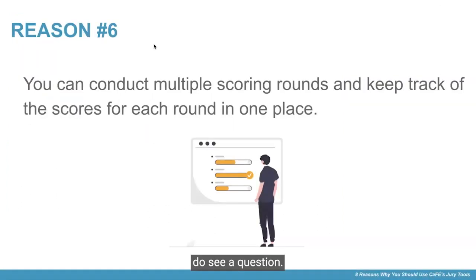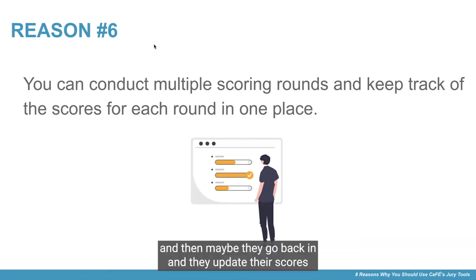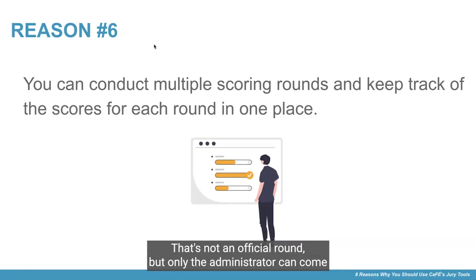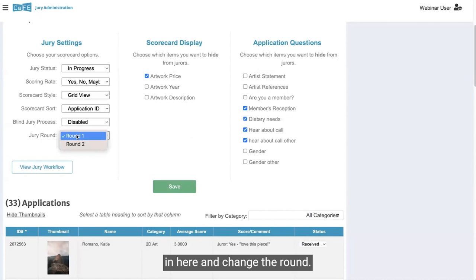Do see a question? Only the admin can change the rounds? Yes, that's correct. So if a juror wants to create their own mini rounds where they go through and score, and then maybe they go back in and they update their scores based on their first decisions, they can do that. That's not an official round, but only the administrator can come in here and change the round.